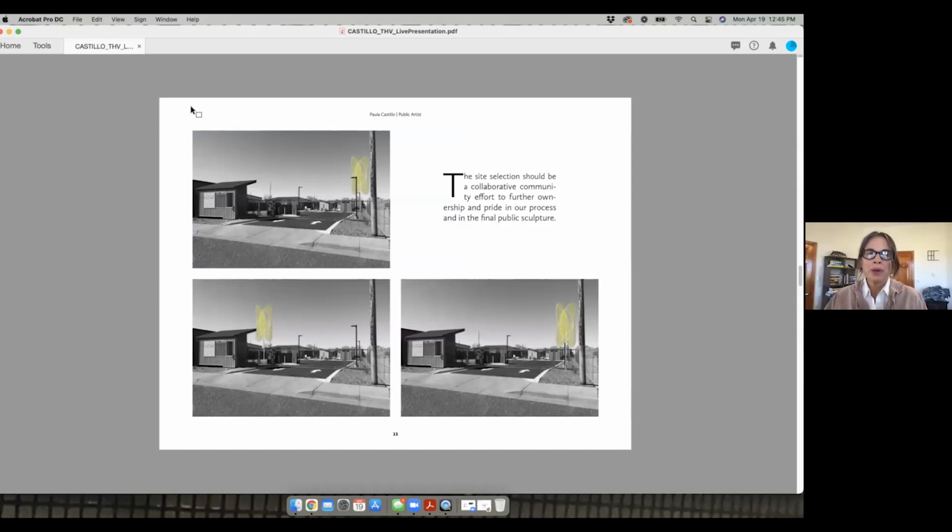And in the bottom right slide, this is actually Miss Mieta's idea, and I thought it was really interesting to consider the northeast corner of the property on the east, outside of the entrance, right across from the guard casita. That being said, I feel the site selection should be a collaborative community effort to further ownership and pride over this entire process and the final public art piece.